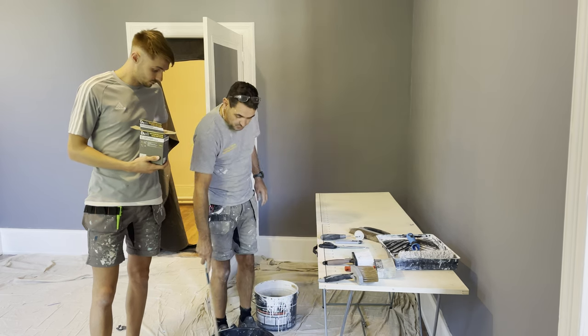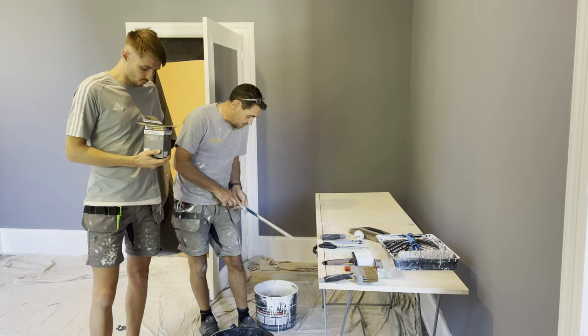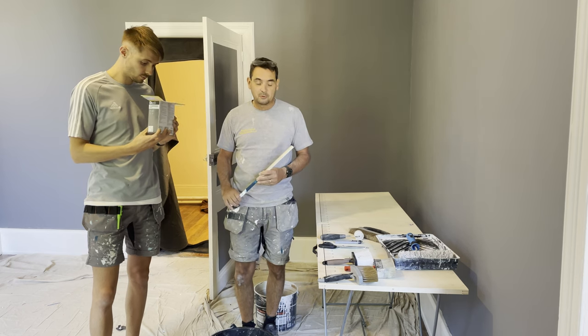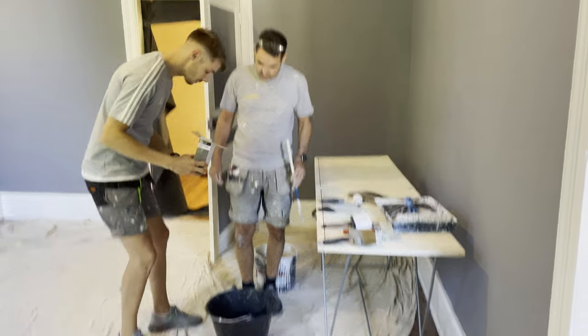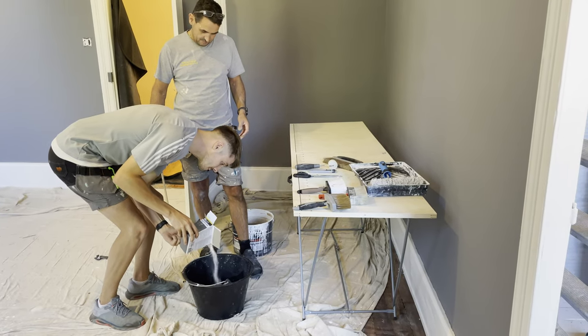So we've got our water marked out here for half of our box of paste, and we've also got a bucket of clean water with a sponge, so we can clean off any paste that gets on the skirting boards as we go along. So the first thing to do, Jake, is tip half of your wallpaper powder into your clean bucket of water, sprinkling it into the middle.